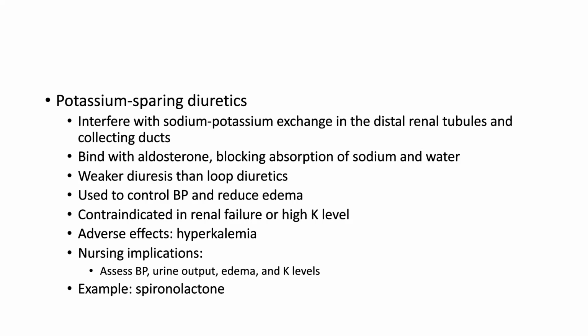They are contraindicated in patients with renal insufficiency or renal failure or a high potassium level, because these can drive that potassium level up, as you can see by the adverse effect. So your nursing implications, always check that blood pressure before you give these, but also look at urine output, look at edema, and monitor the potassium levels. And a real common generic name for this subclass is spironolactone.